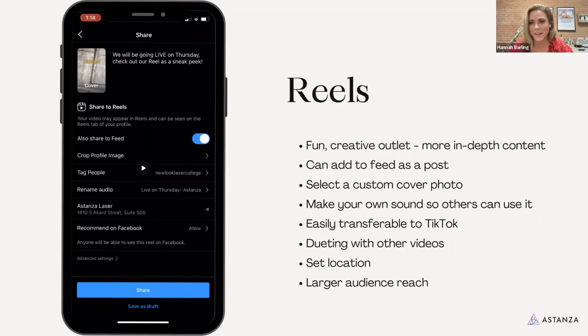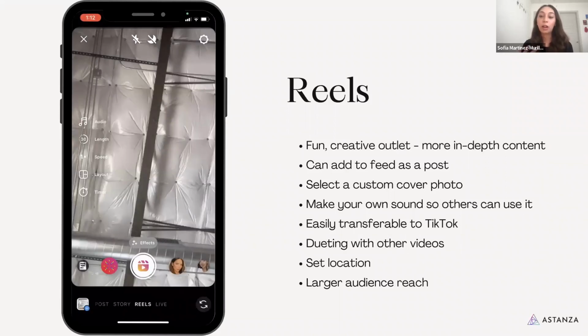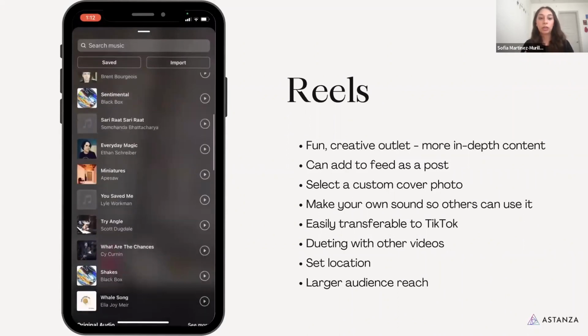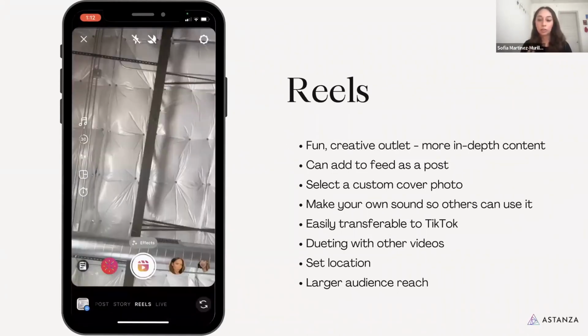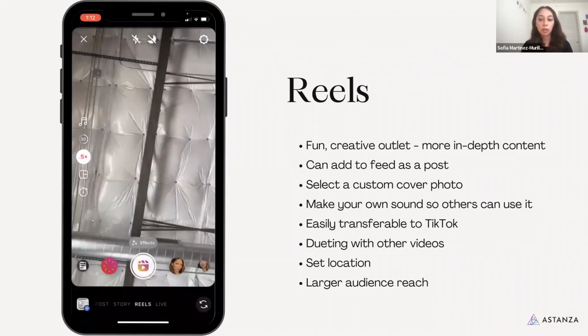Yeah, it's dangerous. You could get trapped in and watching all the other ones too. Right. One note though is if you do use TikTok, I think it's best to actually create the reel on Instagram instead of transferring it from TikTok, just because it will actually increase your algorithm a lot more than Instagram will see that it's a TikTok video. So definitely record it on Instagram first, and if you want to then save it and go to TikTok, then I think that's the best option.